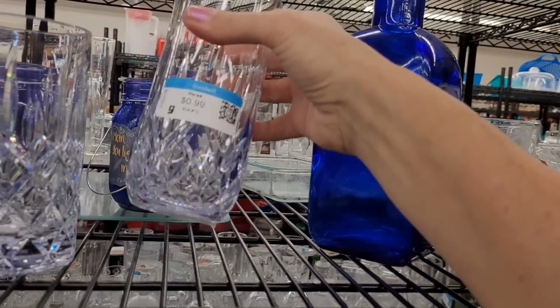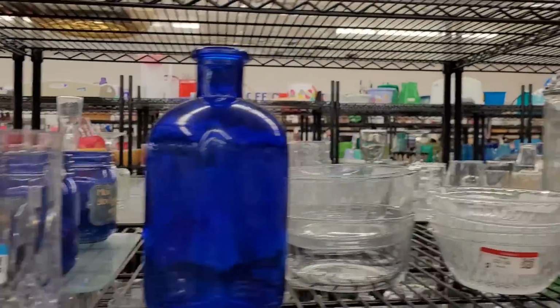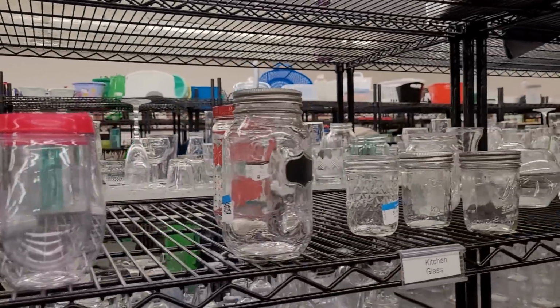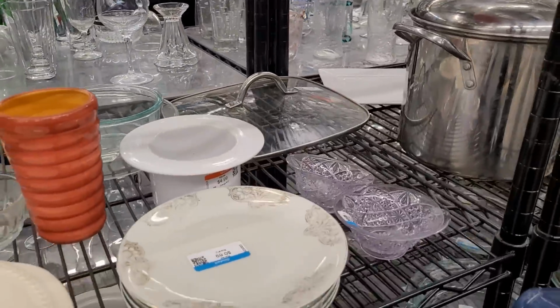It's a modern piece. These look like crystal, but they're actually high quality plastic. They're very interesting. More jars. If you do canning, these jars are very inexpensive here at Goodwill. Great place to come to get those.